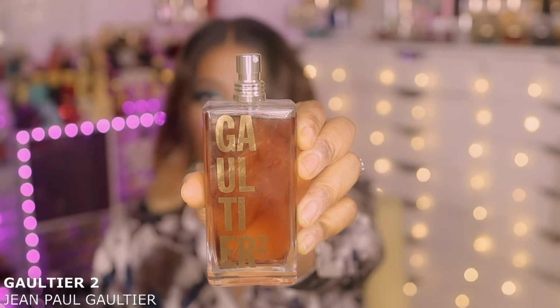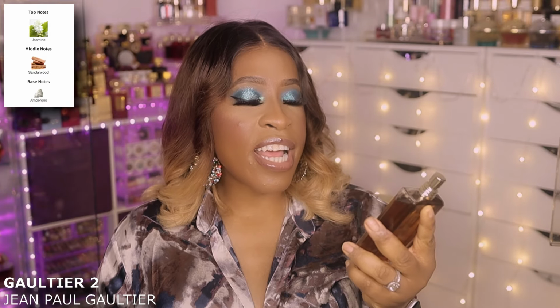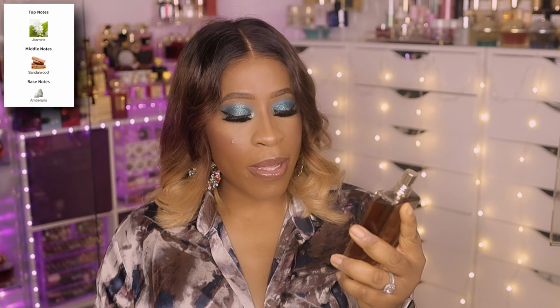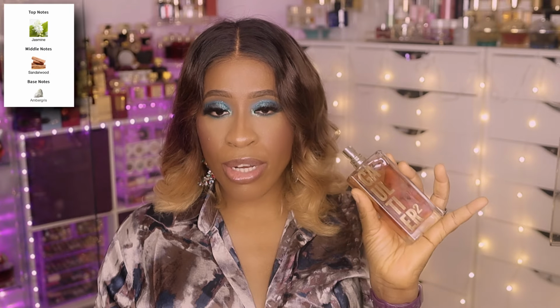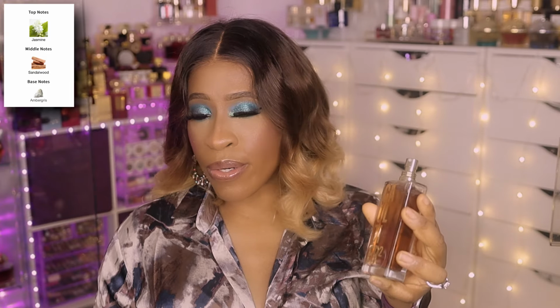This is another fragrance that I'm so excited to wear for fall. This is from Jean Paul Gaultier. This is Gaultier 2. This is a very ambery white floral fragrance. It has loads of ambergris, which is also known as amber. Ambergris is, well, poop, but smells like amber. And then it has some sandalwood, I believe, and some jasmine. With this fragrance, you're getting something balsamic, something slightly spicy, and you're getting loads of amber as well.